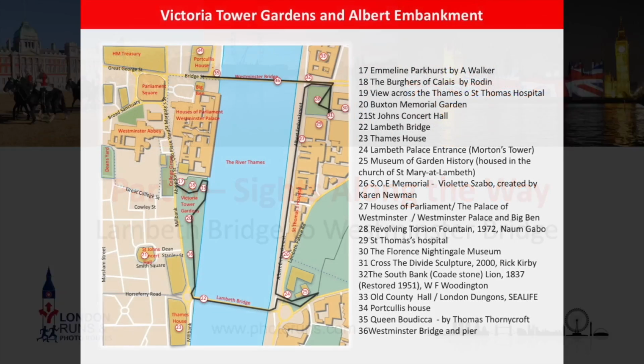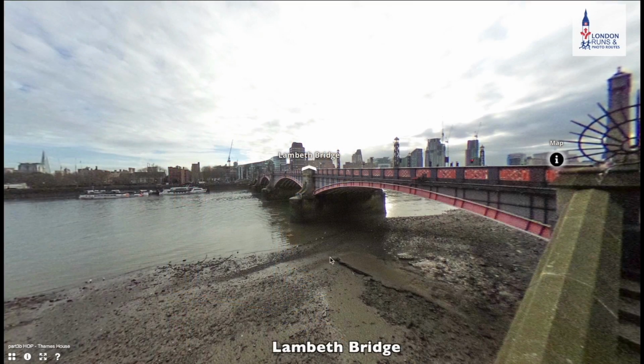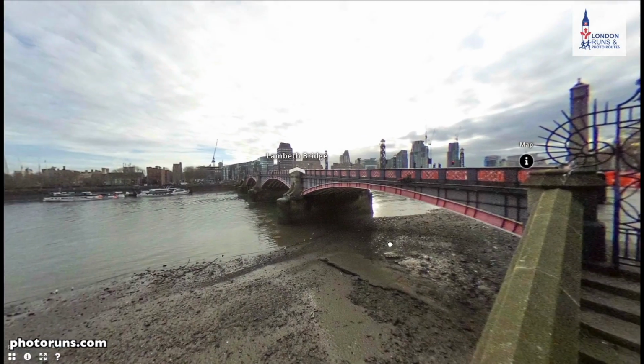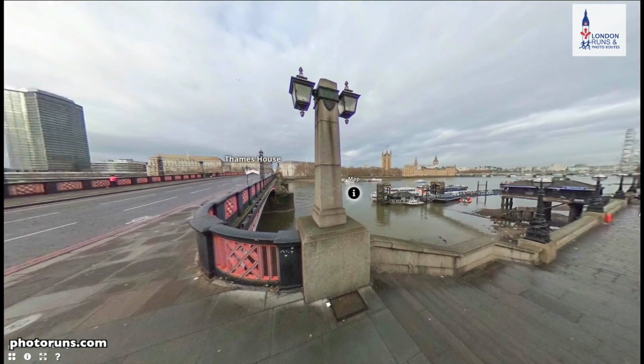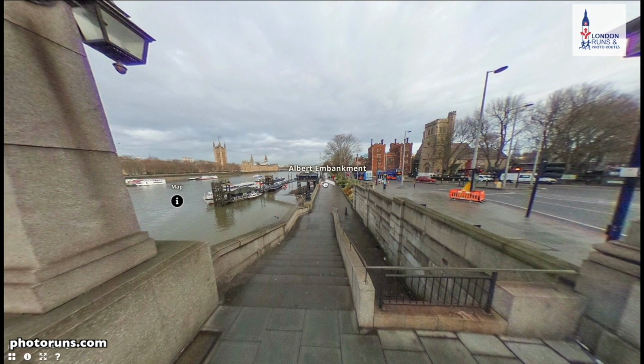So before we go and show you the sights along the way, and this is an example of some of them, we'll just give you a quick navigation of the route on 360. Again, this is going to be pretty quick because it's relatively straightforward. So this is the view as we would start the run, with Westminster Bridge in front and Thames House to the right, and we just basically go straight to the end of the bridge, and then this is the stairways down to Albert Embankment, and then we've got the Lambeth Palace in front.